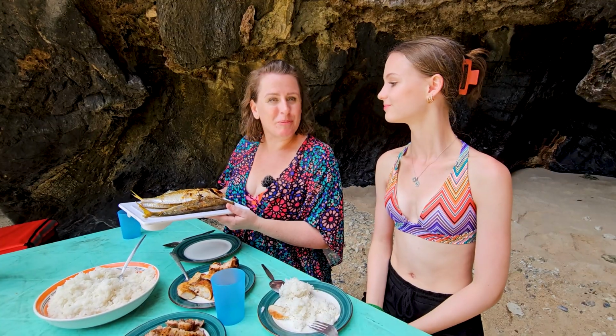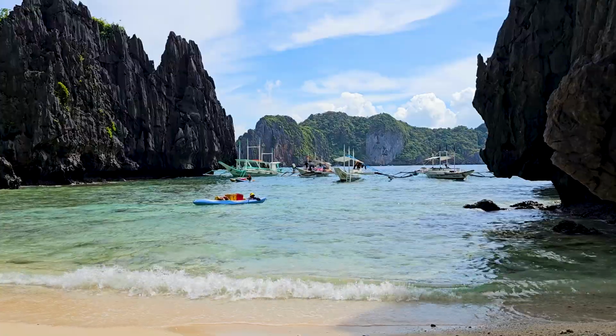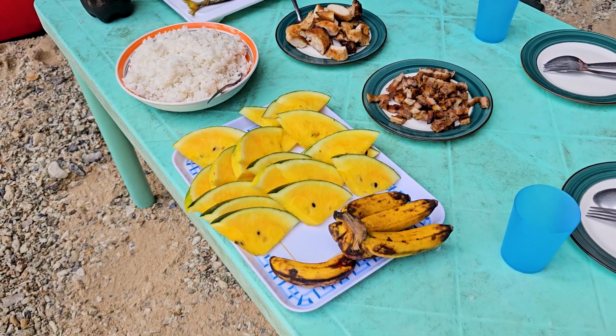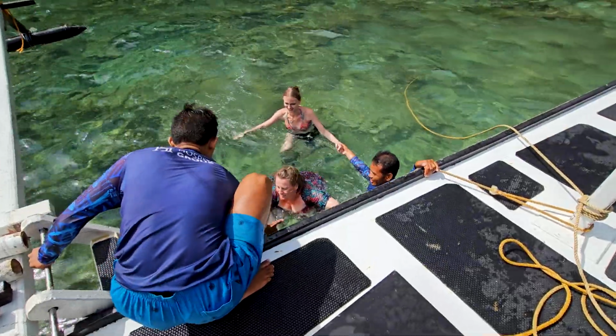We have our own private beach picnic. The team have set us up in this beautiful cave here, and we have the most spectacular view in front of us. You can see some fresh fish, and we have some chicken, pork, rice, and some beautiful fresh fruit. It's absolutely paradise here. I don't want to leave. Next we're going to the Big Lagoon, which is on the other side of Mini Lock Island.